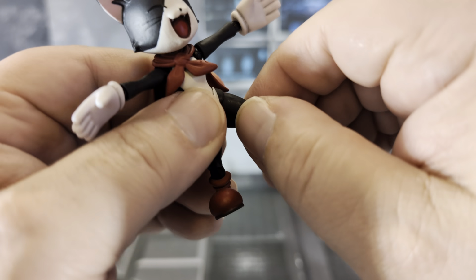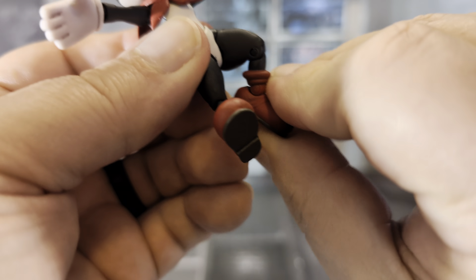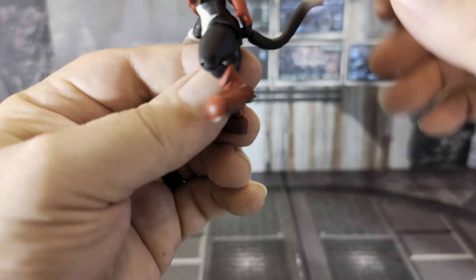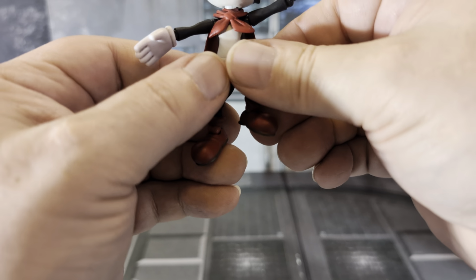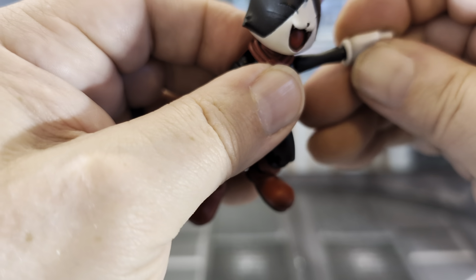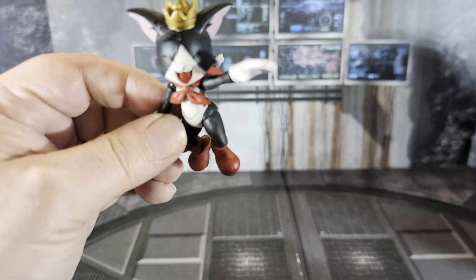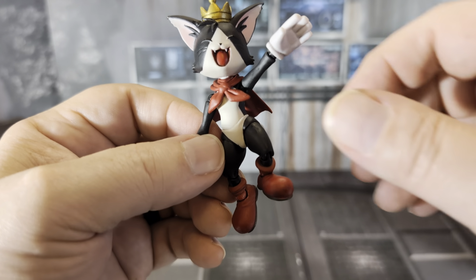And then the legs, they don't go up 90. They go up about that far. The knees do go back, like that. And then there's a hinge on the foot. So that's kind of cool. So you could really get him almost like he's going to fly. Oh, his hand just fell off. As you can see here, the hand goes on real easy. You could almost get him like he's taking off flying, like a little Superman. Yeah, so that's pretty cool.